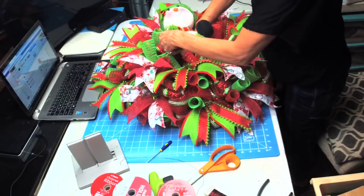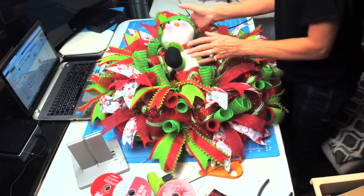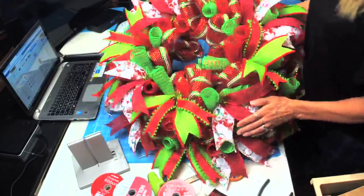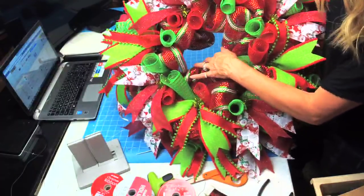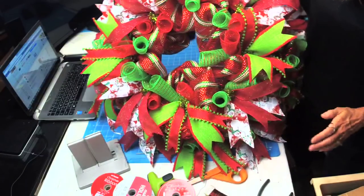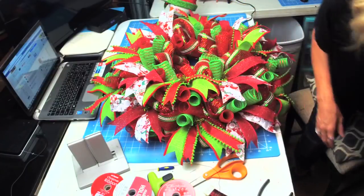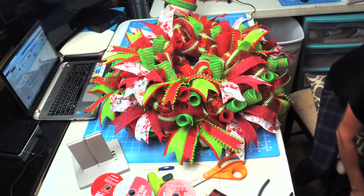I'm going to set him right here. Sometimes when I have something that might fall through, I'm going to show you two real quick. If I have something that might fall through, because he's a little bit smaller, I take the canvas, the grid canvas plastic. I don't know if you guys know what that is. I'm going to grab one. Hold on.